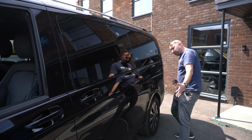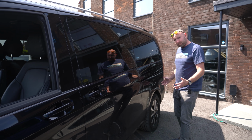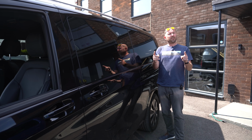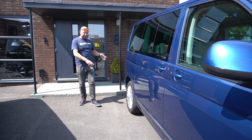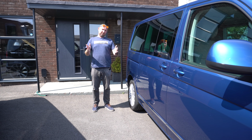The EQV only comes in the extra long wheelbase variant of the V-Class Mercedes, so it's pretty long. It's over 5 meters long, and it's about this much longer than a Tesla Model X, whereas this Caravelle is under 5 meters in length, but this is the short wheelbase version, and it's about that much shorter than this.